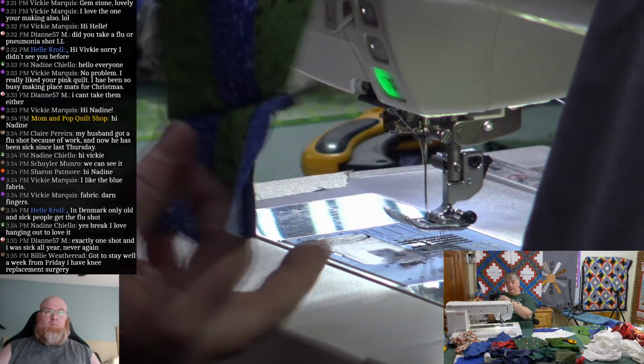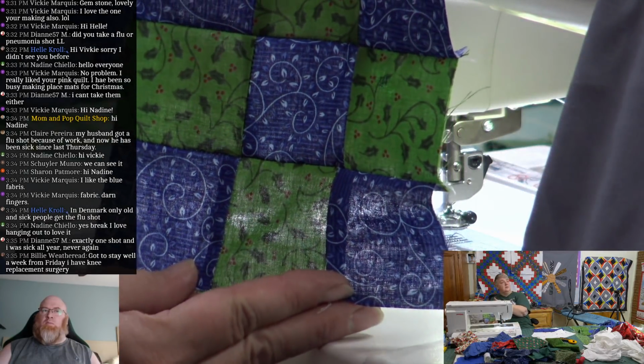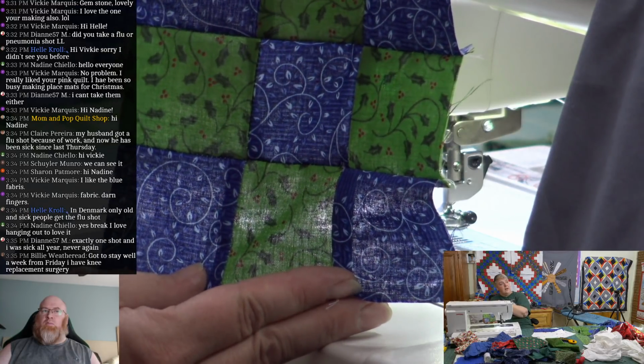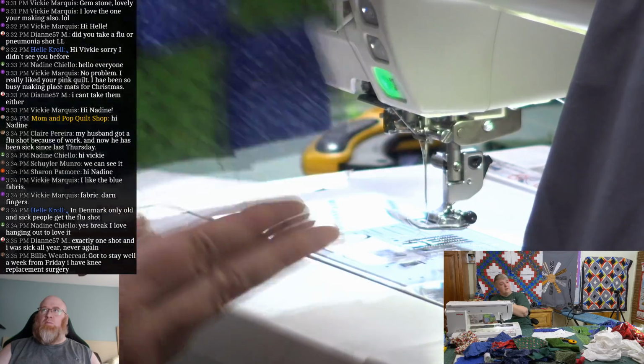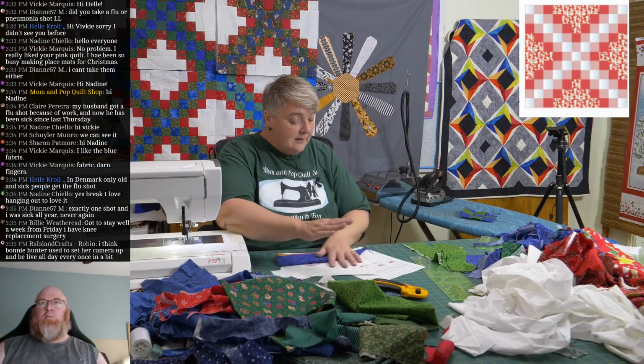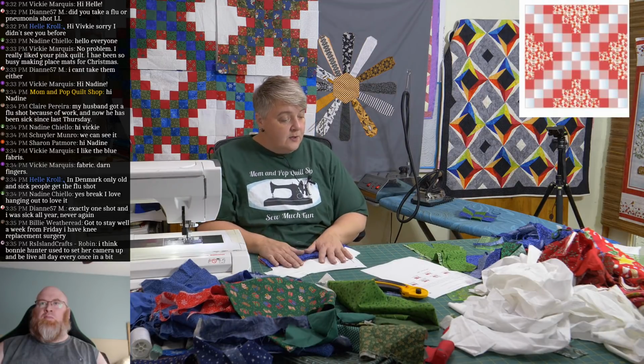There we go. There's our block. That's our center. Isn't that pretty? That looks cute with the fabric. All right, so we'll put that over there to get pressed. And then let's figure out our strip units.